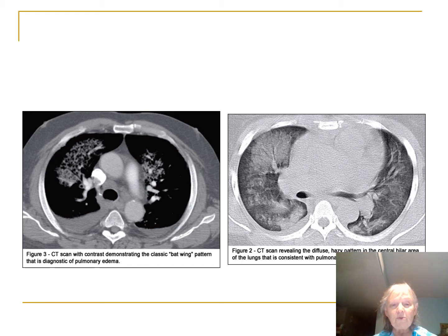So here's two CT scans. You can see on the one over, figure 3, that's the classic bat wing pattern, okay? And it's very diagnostic of pulmonary edema. On some of the new board exams that you have, they're not saying what is the classic pattern of pulmonary edema. They're going to tell you, here's a classic pattern. It's a bat wing. What is your x-ray? Okay. And then on 2, you can see the hazy pattern of the central hilar area. So lots and lots of fluid at that particular point.